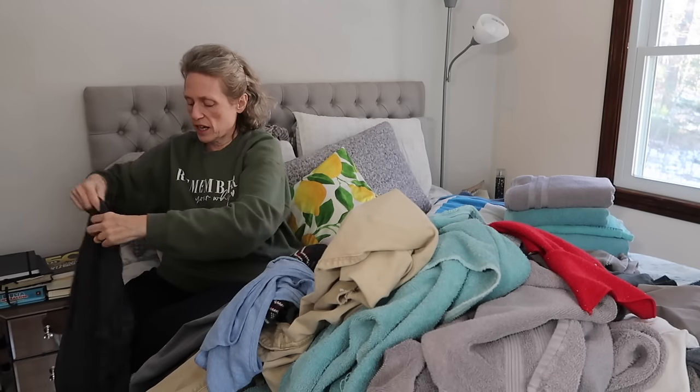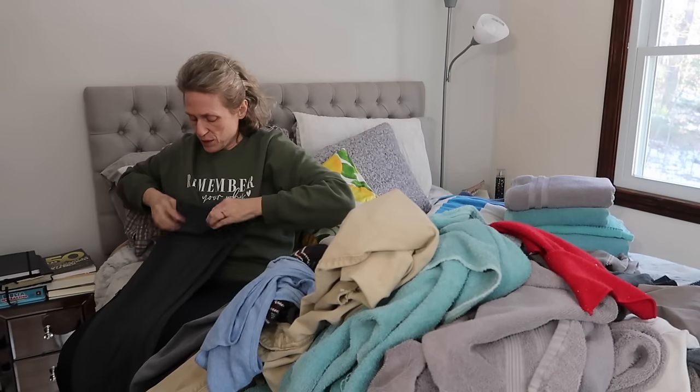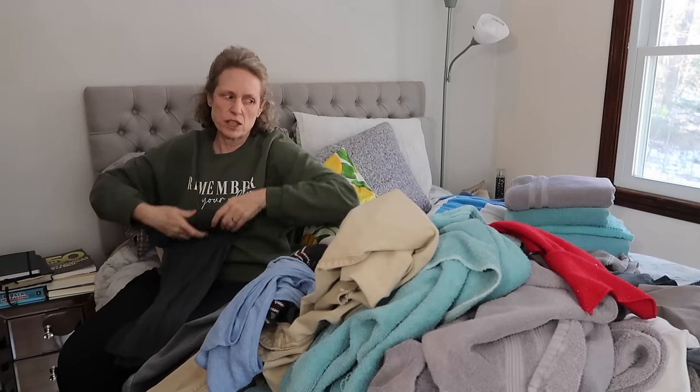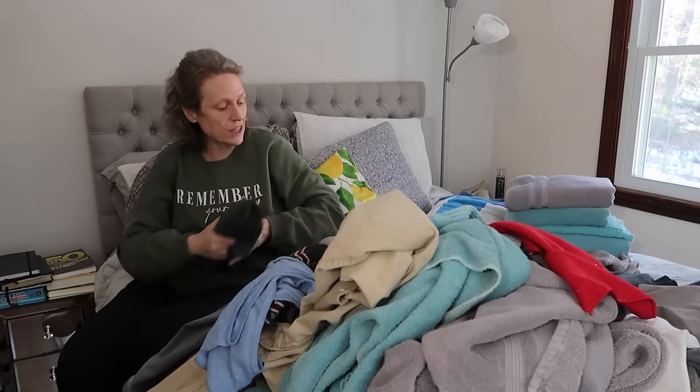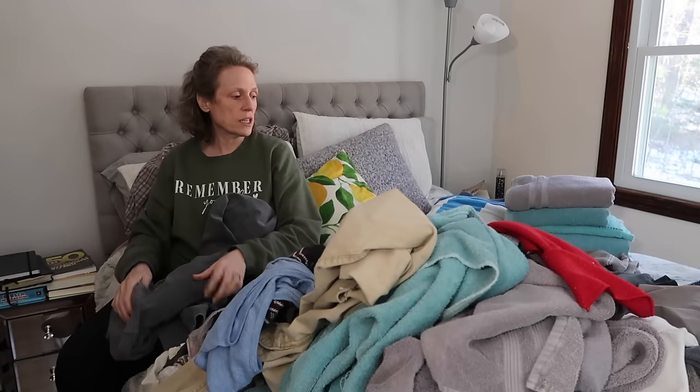What a gorgeous day, I have to say. Sunny, 60 degrees. Of course, we had the eclipse. Did you see the eclipse? I didn't really see it. I saw that everything got really shadowy, but I didn't have the glasses, so I didn't look at it. I already have blind spots in my eyes. I don't need any more.